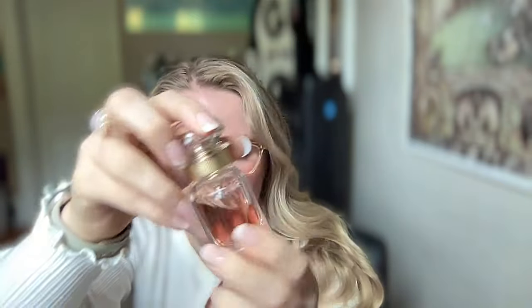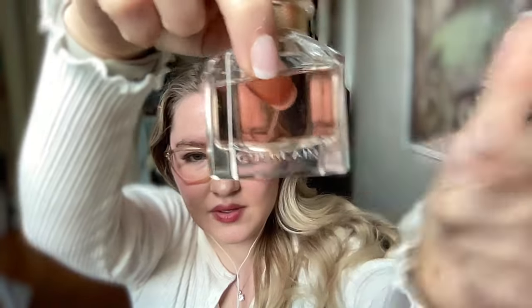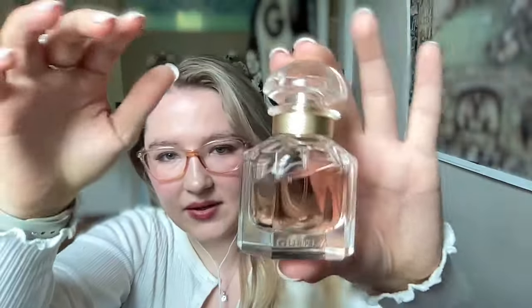So, the next one that I have is this perfume here. And this is Mon Guerlain. Please, in every department store, I've literally heard the ladies pronounce it differently. Mon Guerlain, Guerlain. I don't know, but it's by the brand Guerlain. Beautiful bottle. I love this bottle. This reminds me of the bottles that my grandma would have on her vanity.